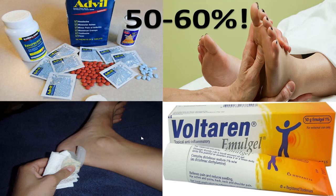Don't fall for the gimmicks online that make you spend money. Anything you do for basically 15 to 20 minutes, massaging wise or getting the blood flow going through light, gentle walking, will make it feel better. The blood will flush out the inflammatory cells and decrease the inflammation. And this is the most important thing in healing. The healing stage can't begin until the inflammatory stage is down.